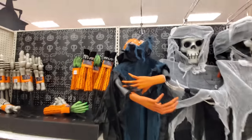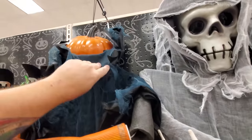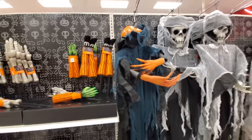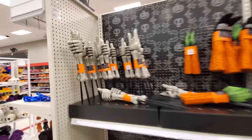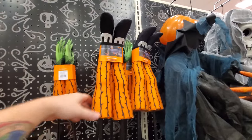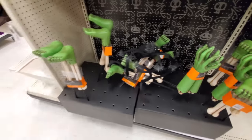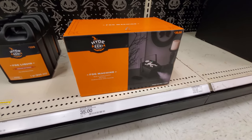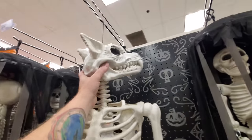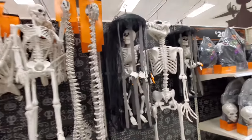Okay, skeletons. We got a pumpkin guy here. He doesn't have a face. Maybe he's supposed to be like the Headless Horseman or something. Headless Horseman with a head. Okay, hands. Yard stakes. Witch feet. Ooh, monster feet and hands. We got a little fog machine here. Fog liquid. Full wolf bones. Okay, let's see. Look at this, a skeleton in like a cage.